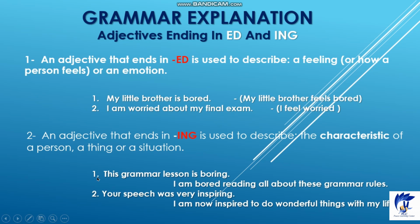Number one, this grammar lesson is boring. So I'm not talking about someone's feeling. I'm talking about the grammar lesson. The grammar lesson doesn't have any feeling, so it is boring. This grammar lesson is boring for me. That's why I'm bored reading all about these grammar rules.